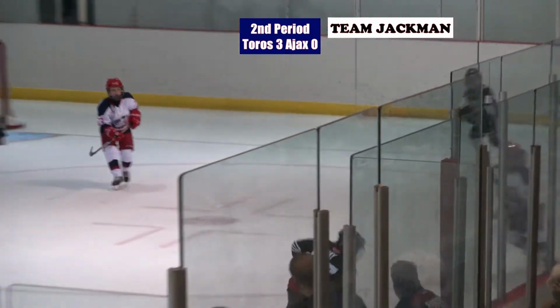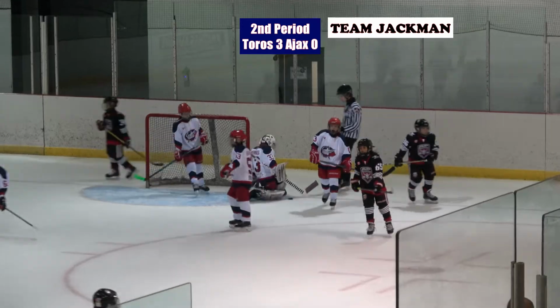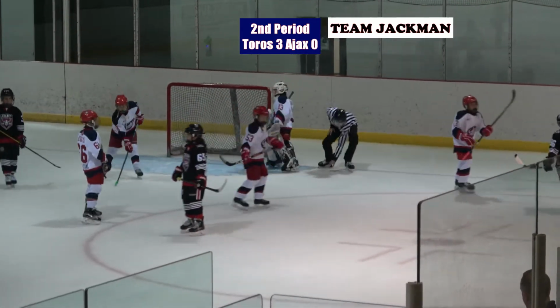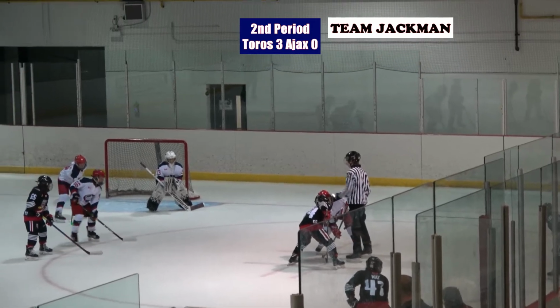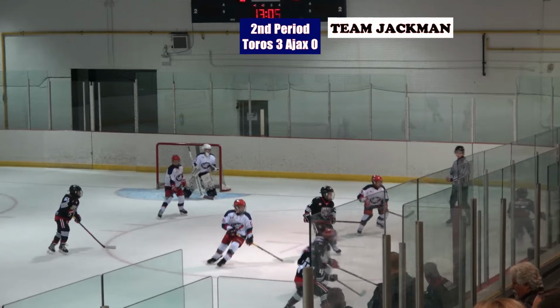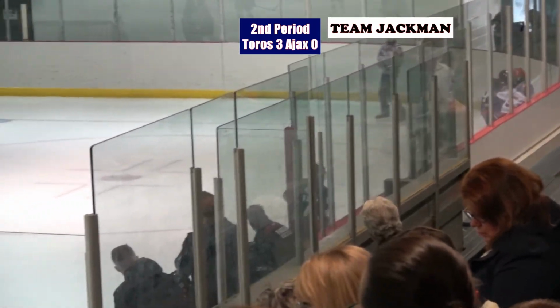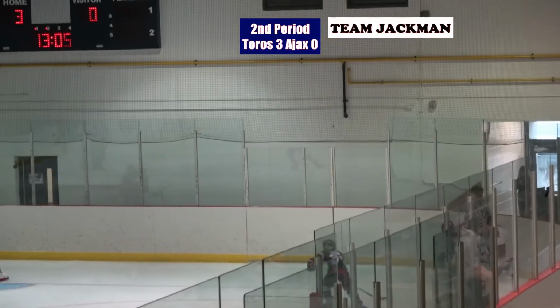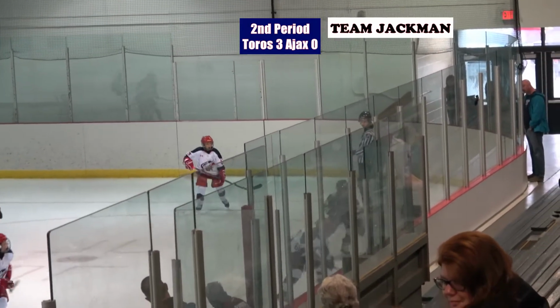Trying to win the battle over there in the corner. It's thrown to the net. It gets stopped with ease and then corralled by Thomas for another face-off. A draw that'll be off to the left of the goal now. Won there by Ajax. They get it back to the line for Way. Way puts it into the corner as they try and dig that puck free out of the left corner for Ajax. Way is going to come in off the line.